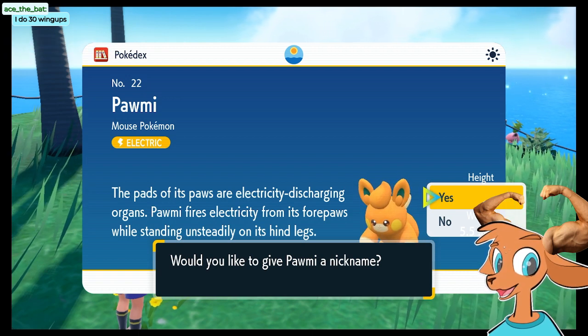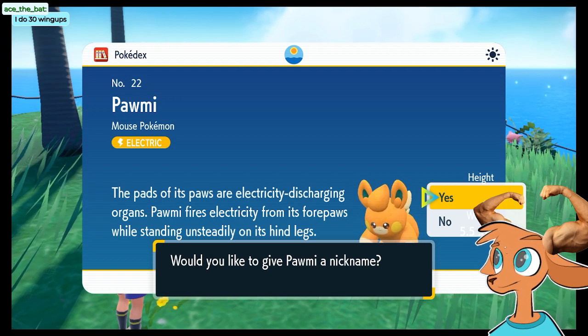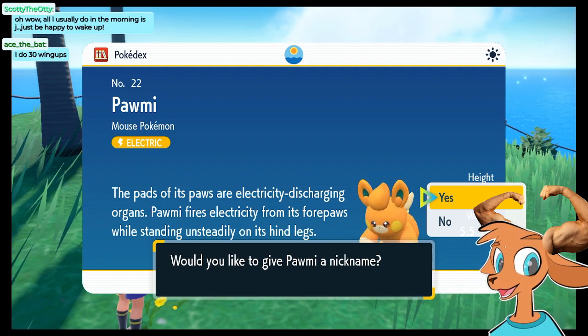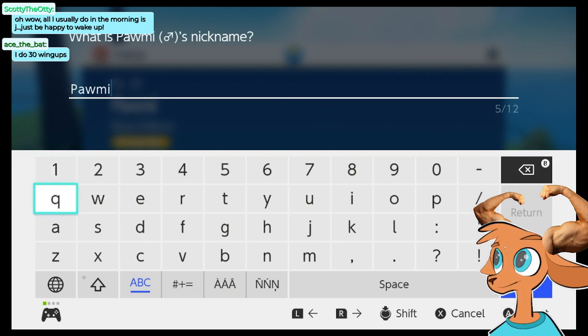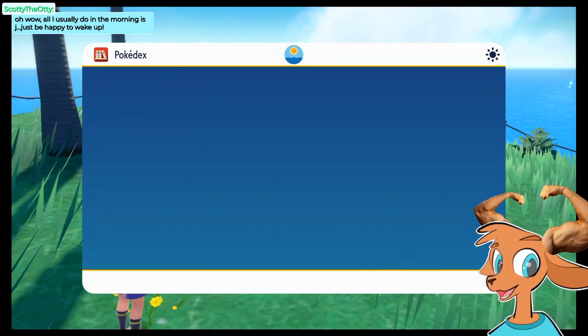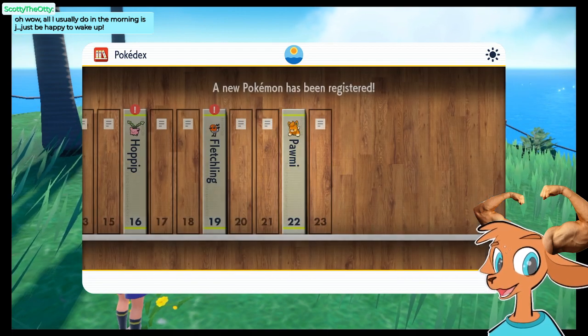Alright, what am I gonna name you? You look like you have like a little shwoop on top of your head. I'm gonna name you Dollop. Ah! No! I didn't get to name you! Do I have to go to like a name renamer or something like that?